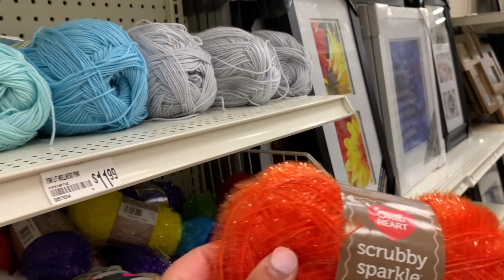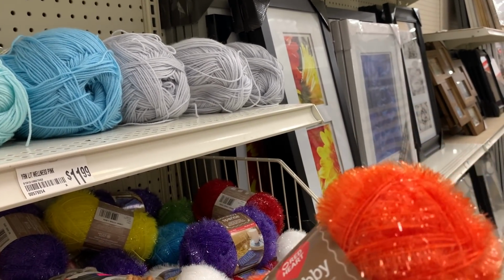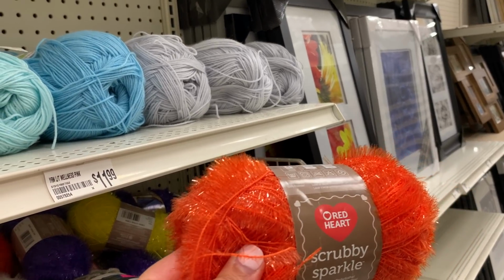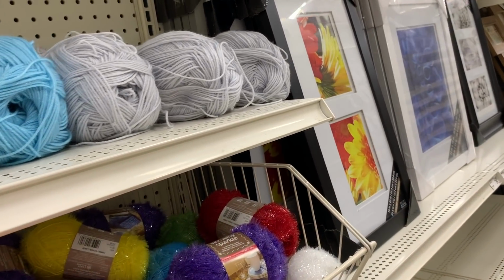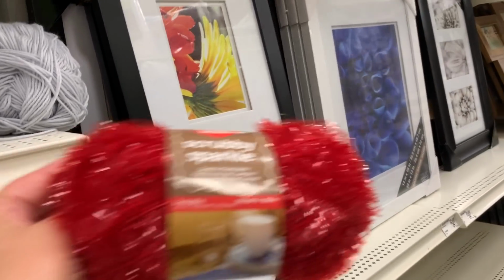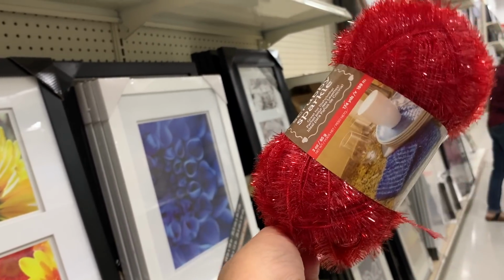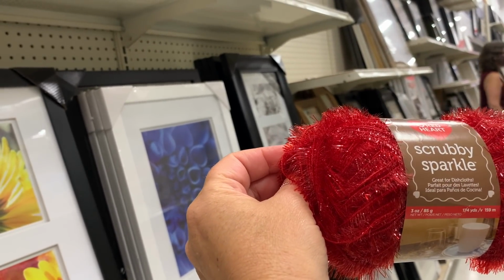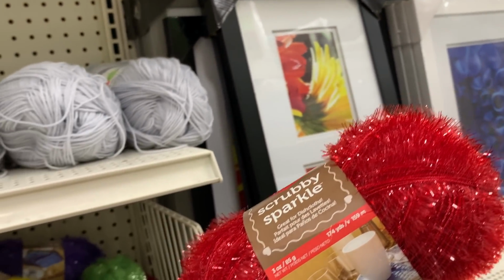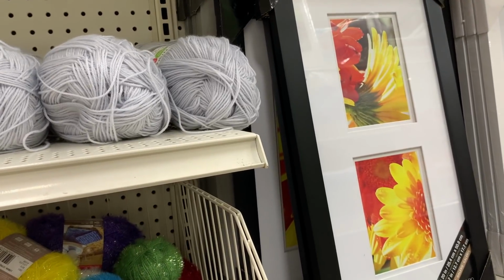Scrubby sparkle. Oh, this feels like a cross between Fentex and tinsel for your Christmas tree. It looks really gross. It feels like that. This could be Christmas tree tinsel, but it's yarn. It's actually not a bad idea. How much is it? No price.